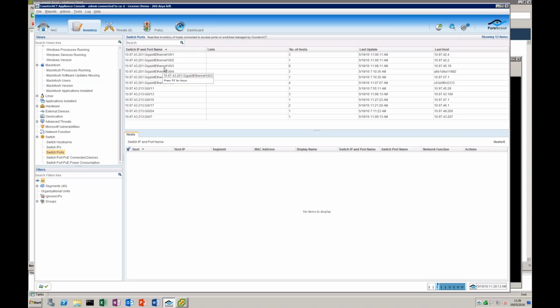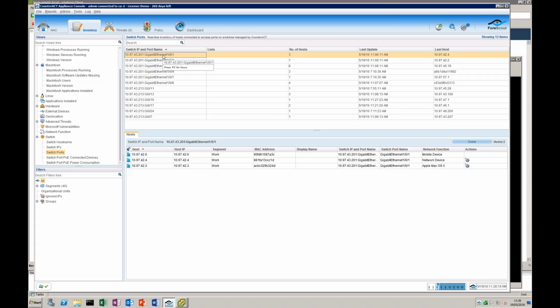I can also look at network information, so I can look at switch ports. And I can see here that I've got a single switch port that has 3 devices connected to it. That might be an indication that there is an unmanaged switch or a hub in place, and I might want to respond to that. In this instance, actually, this is my work network, and I can see that I've got 3 devices there: my work laptop, my mobile phone, and this network device here, which is an access point. But we're providing that visibility of how many devices are connected and where, so we can respond to that.